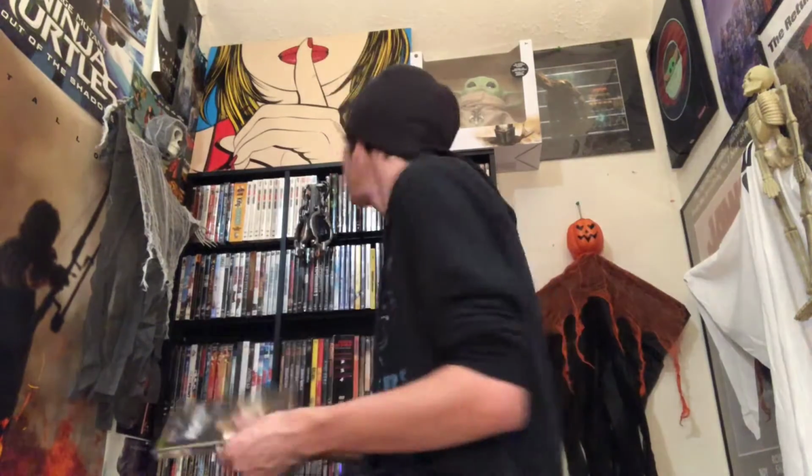The Fighter. I watched The Fighter. This was really good as well. This was so good. I'm not going to be reviewing this anytime soon, but I really, really like this. Christian Bale is such a good actor. He won an Oscar for this movie, and I can see why. It's based on a true story. Really, really good boxing movie. Not as good as Rocky, obviously, but really, really good boxing movie.